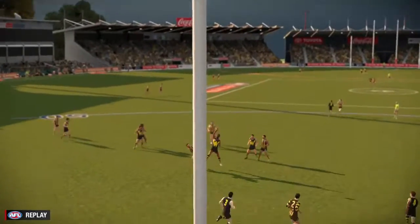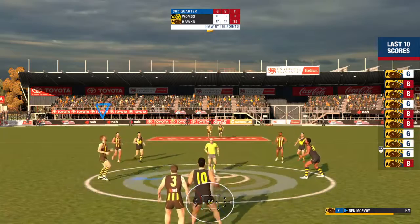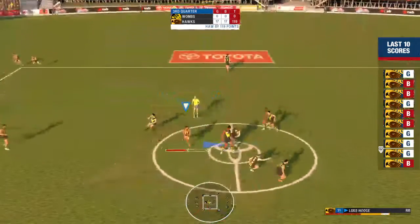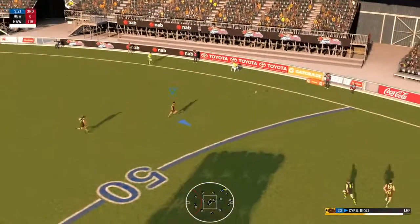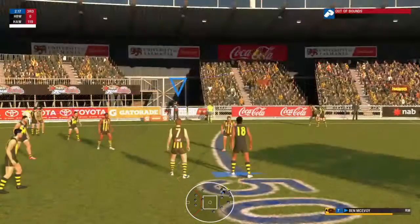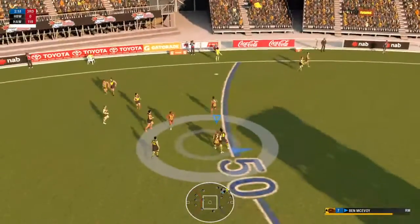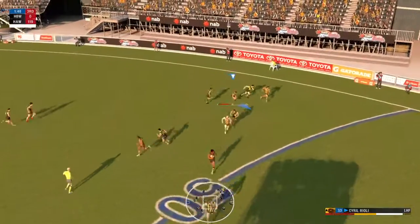Replays are great when you can see how talented these guys are at conjuring something out of nothing. Bounce goes the ball. Effective hit out there. Kicks. And the ball goes over the boundary near the 50. The boundary umpire is called for the footy. The umpire's throw is a good one. McAvoy hardly provided a challenge.